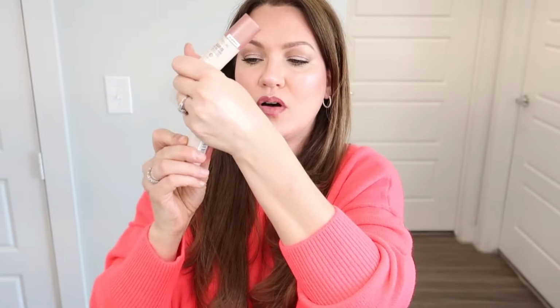This one doesn't show up at all on my skin. And then the kitchen lights are probably a little too bright. And then this one is supposed to be the dewy one, but it almost just feels like glue. It's really sticky. And I think that these are a terrible product.